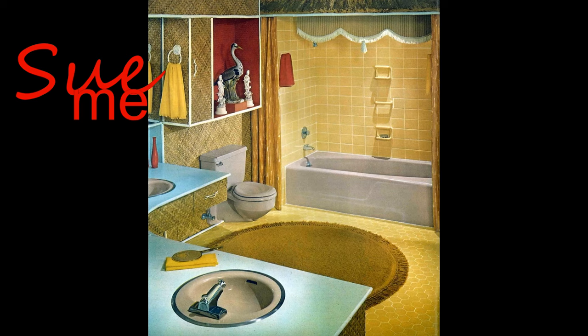Now, notice we have a wall-mounted toilet once again, just as we had in the first picture. And since, as we all know, we don't see wall-mounted toilets in every house we go into, and we are 60 years down the road from this, the wall-mounted toilet hasn't really caught on. Again, I don't understand it. They are so much easier to clean.